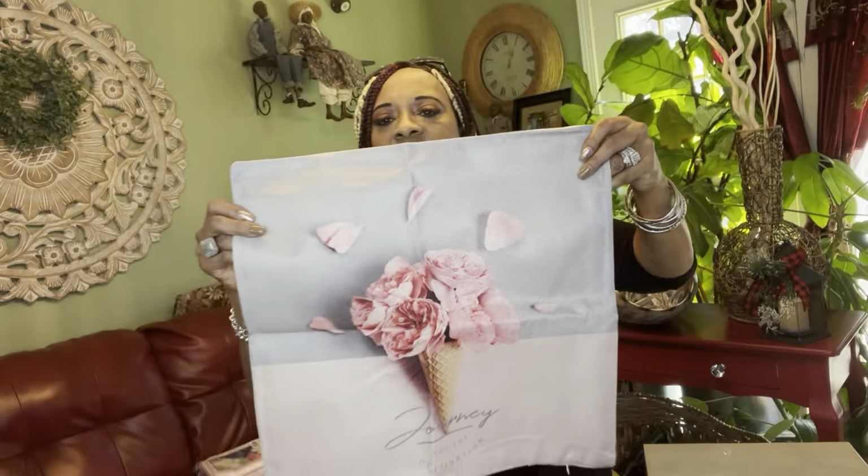Yes, I think I've made a pretty good choice on the colors that I want to use this year. And I think I have two more things, guys, and then we will be done with this haul. I hope you guys are enjoying it so far. I really am.